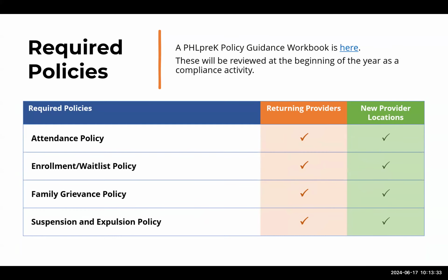Now, these are the required policies that need to be uploaded by all providers. So they need to be, again, submitted at the same time as the exhibits, and we do when those are due, but they'll be reviewed after by the provider services team once the provider's contract has been completed. So these include the attendance policy, the enrollment and waitlist policy, family grievance policy, and suspension and expulsion policy.